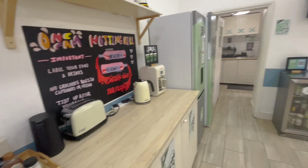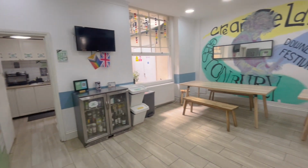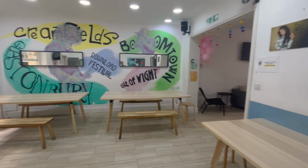And then you go down the stairs, and there were quite a lot of stairs in this hostel. I was on the 5th floor and there was no elevator, and I had a 50-pound suitcase. That was my nightmare. But down the stairs, you get to the common room area. So there is a kitchen that is free to use.